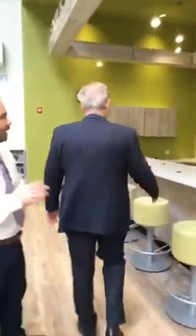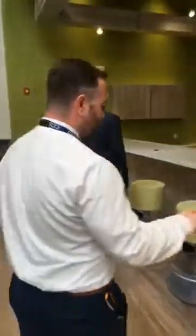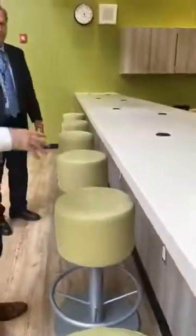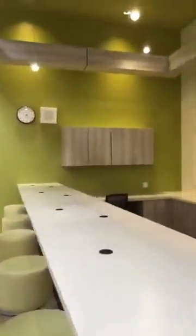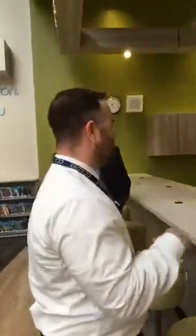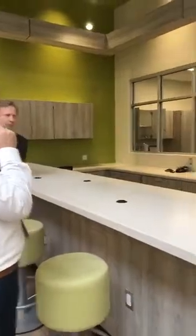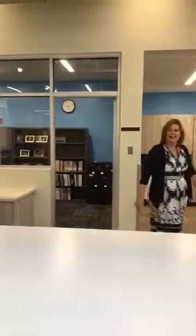Already this is becoming a really hot spot for students to hang out and enjoy. So we've got some stools here that they can then pull up. This is an area where they can get some tech help from our tech parapros if they need that, to meet with our Innovation Center Director, Shannon Anderson. Well, we have Shannon Anderson coming out here.